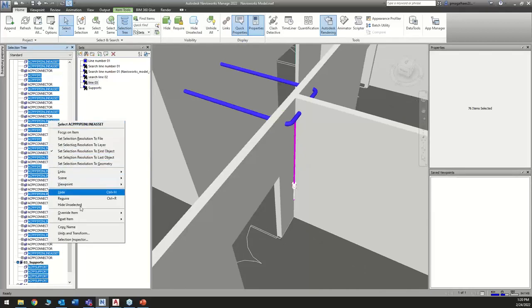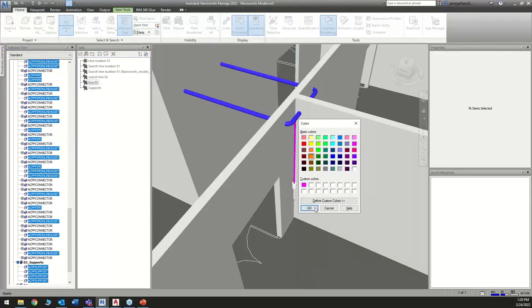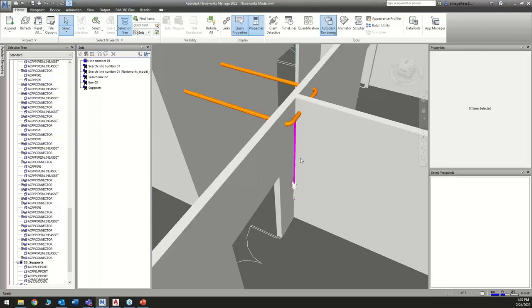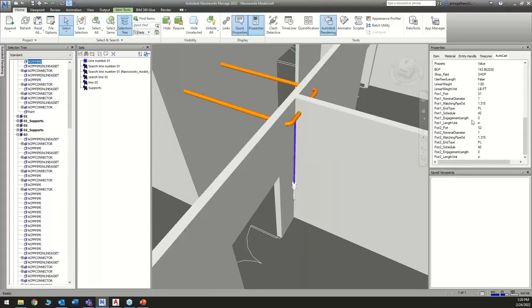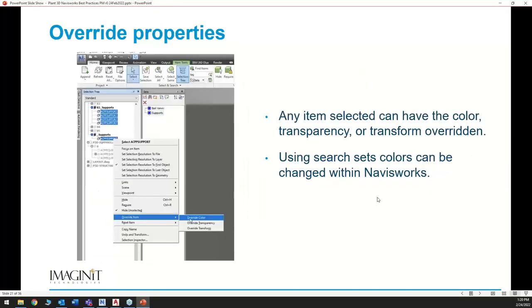But if it was the case, you could just go to override the item and select override color, and you could add a different color to it. And now all the line numbers are orange. And I'm guessing that it's missing the line number over here, or it was input incorrectly, which is why it's not showing. Anyways, so let's go to the presentation.